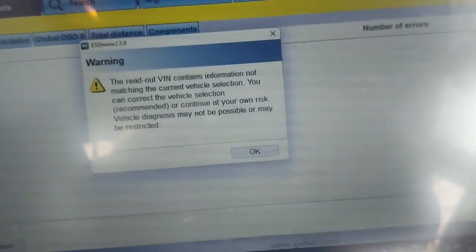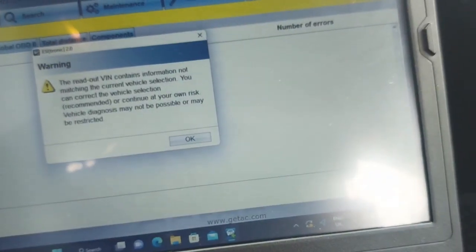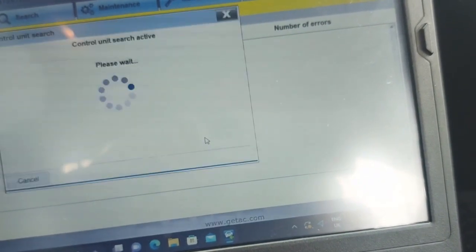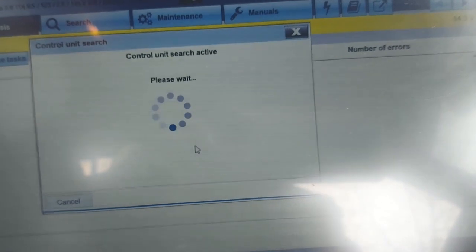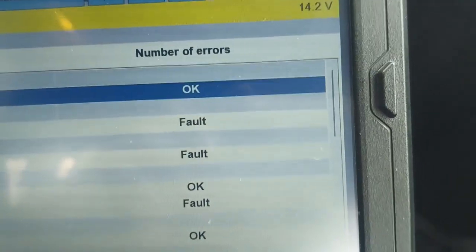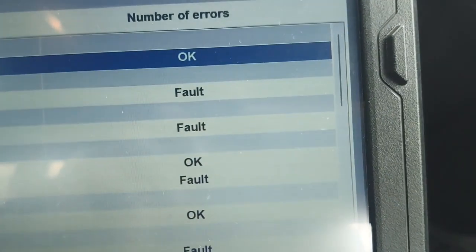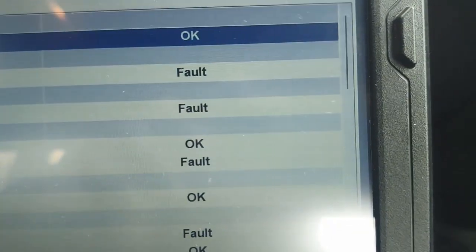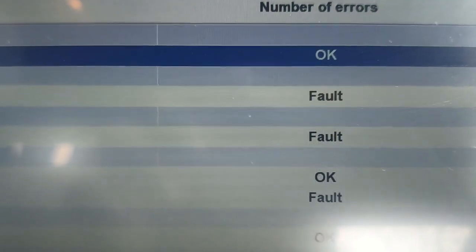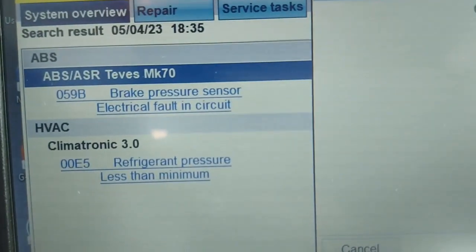All right, let's try that and see. Let's see what we're going to get. So as you can see at the top there, that's the engine ECU, and they've got a fault here in the brake ECU and the HVAC as well, working its way here.